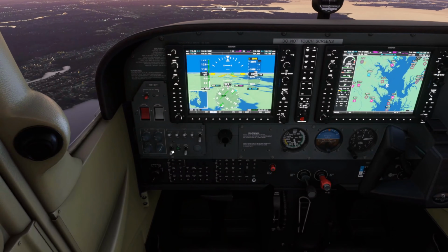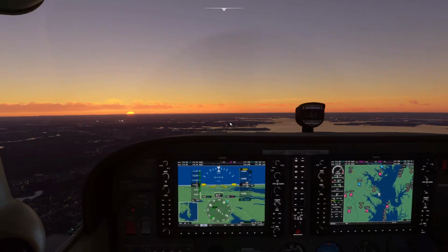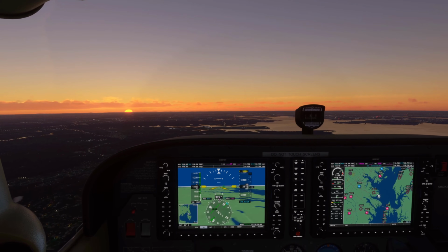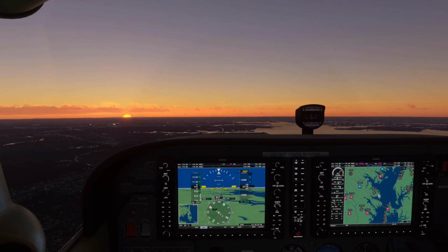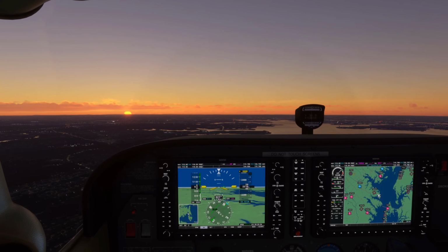Yeah, that's why I said off that turn. But yeah. Let's make sure our lights are on. That would help. So he's looking for us, is what's going on. And he should be basically off our nose, about 11 o'clock. He's turning in to land on the other side of the airport.